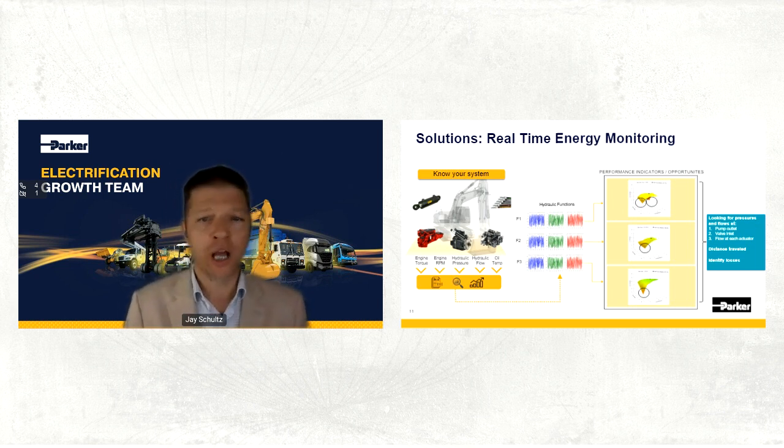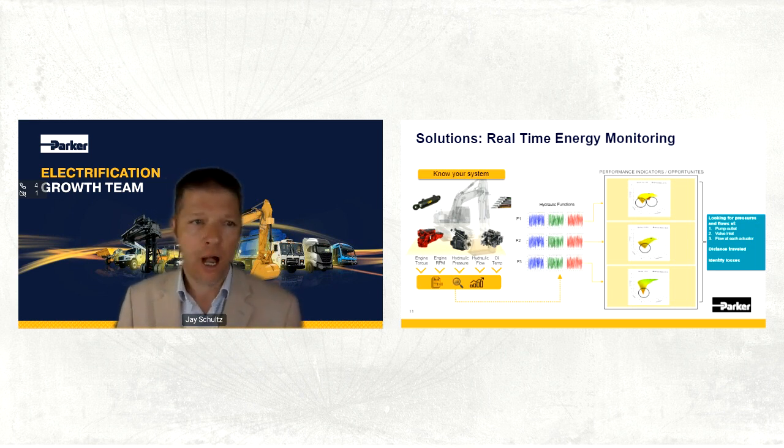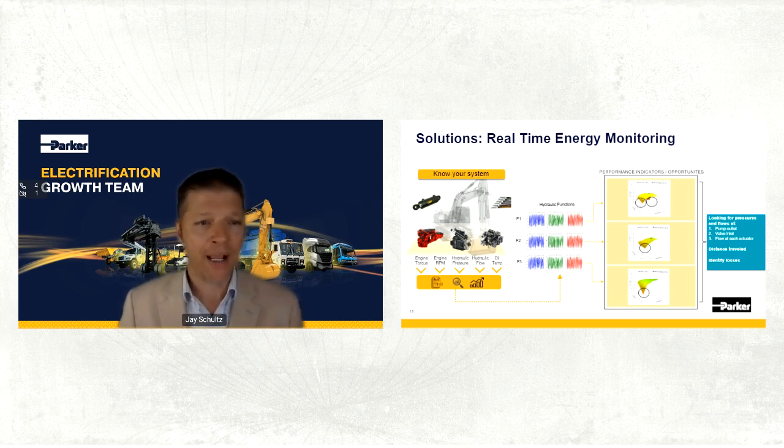And so we're really trying to understand what the pressures and flows are at the pump outlets, at the valve inlets, flow at each actuator, as well as distance traveled. So we truly can understand the amount of energy that's flowing from the energy source through the system that's actually then being put into work. When you think about how much energy is being utilized that actually goes into work, it's dramatic how the losses in the system can pick away at your overall energy consumption.